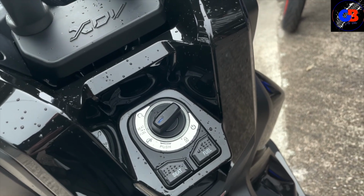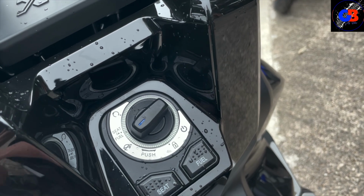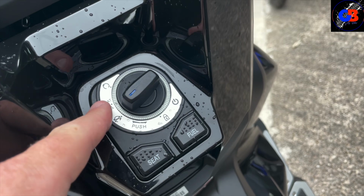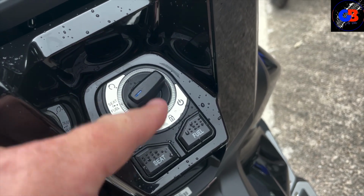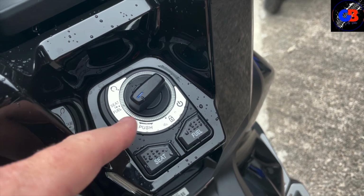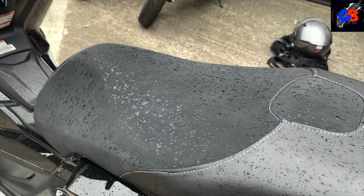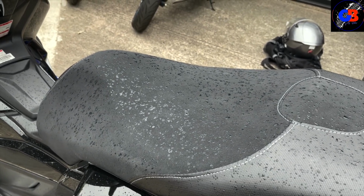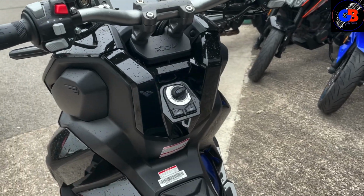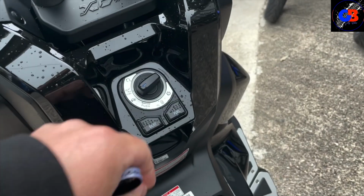I haven't got the keys yet, by the way. I forgot to ask for them. I've just got too giddy. But it is keyless. You can tell it's got your on button here, and you can see the functions there. So this is going to put your steering lock on. It's going to open up your fuel, your seat, all that stuff. So I'll do that very shortly. And as you can see by the drops on here, it's been gorgeous the last couple of weeks, but it's raining because I'm Into Moto riding a motorbike. It's like a car size key or key fob.